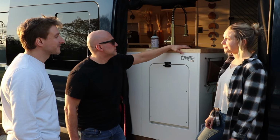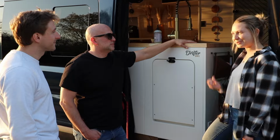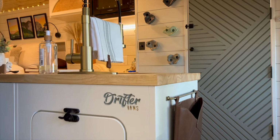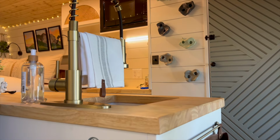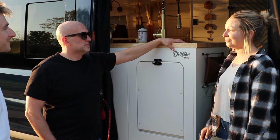That's true, yeah. The other big customization I had done is my shower door. It's a geometric wood design painted acacia haze. It's absolutely gorgeous, and I love how it turned out.